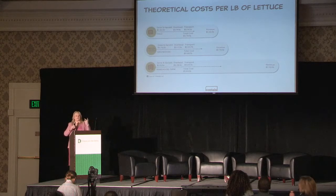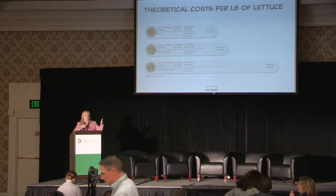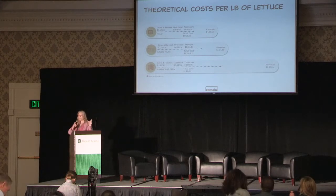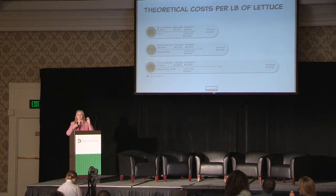And the point I was trying to make with this one is actually, if you look, the differential between the growing costs is nowhere near as big as the differential in the selling costs. And so when indoor growers are thinking about how to price their product, the equation of setting a retail price and finding a product that can command a much higher retail price is at least as important as fretting about another couple of cents here and there within the farm itself.